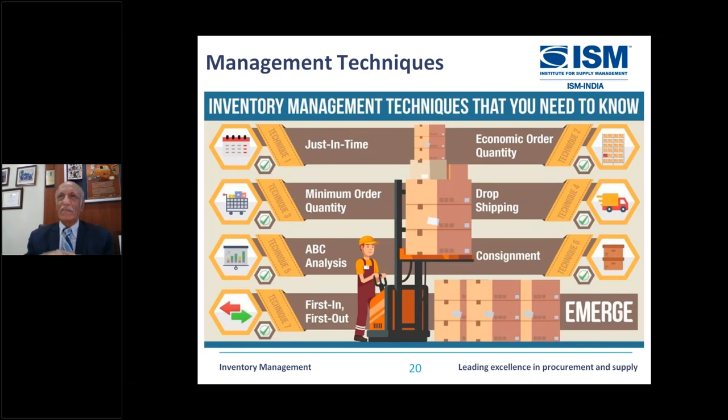Now we come to the management techniques. When we talk of management, it means there are different techniques around. The very first thing that obviously comes in is just in time. Everybody wants just in time: cut down my inventory levels. Then economic order quantities, minimum order quantities, drop shipping, consignments, ABC analysis, first in first out (FIFO), LIFO, weighted average. I've tried to explain a little more on this.